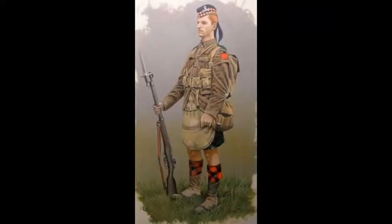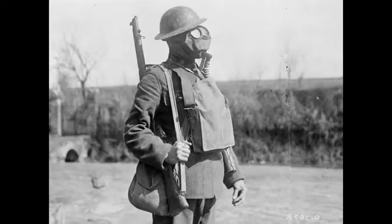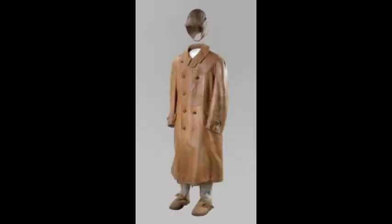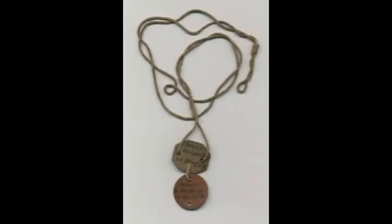The common foot soldier was given helmets, a gas mask hood, sometimes a small box respirator, a cold weather suit for cold temperatures, a canteen, a hat or cap, a duffel bag, and identity discs.